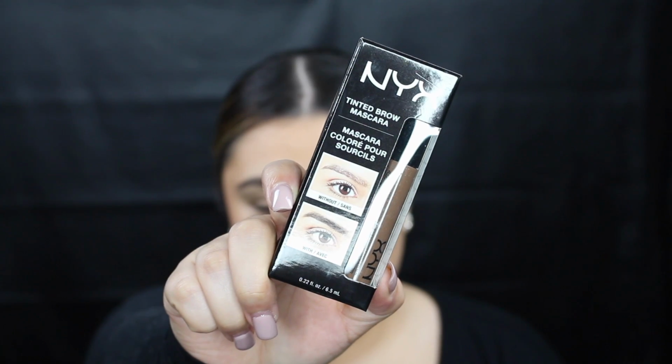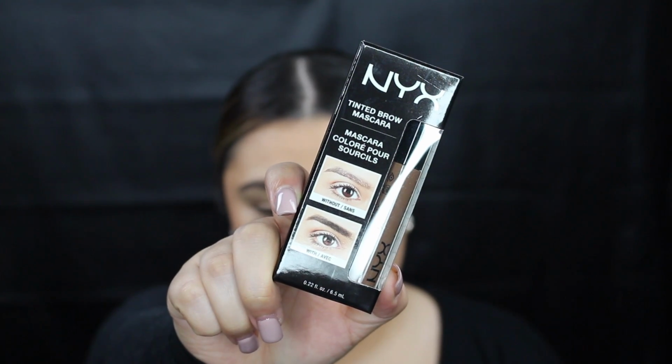It's the NYX Cosmetics Tinted Brow Mascara, and it comes in a little tube. I've never tried this. I actually have never tried any mascara with a tint of color in it. I've always picked up clear gel mascaras, so I figured I'd give this a try because it's tinted, and I got it in the color Chocolate.